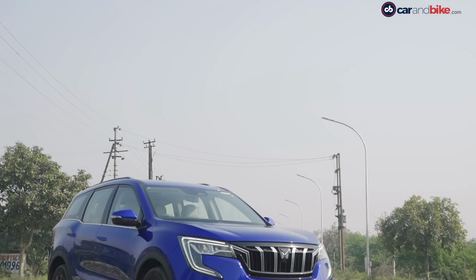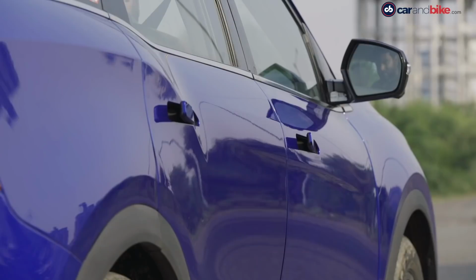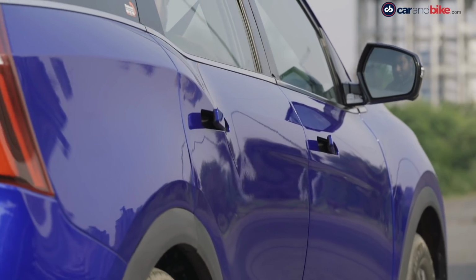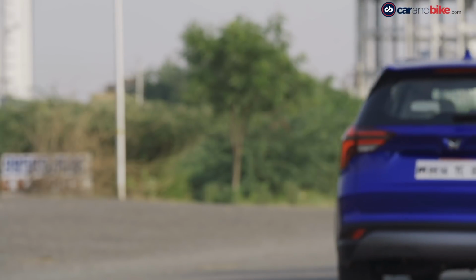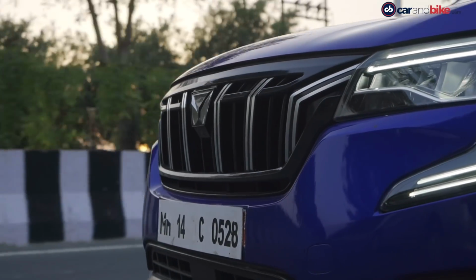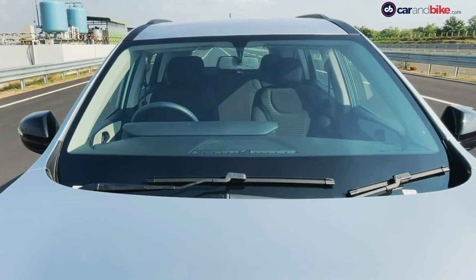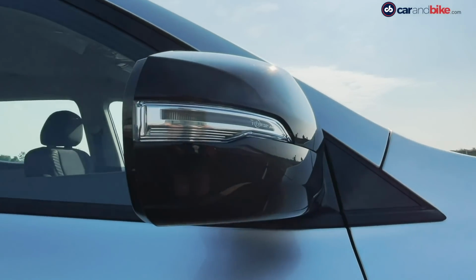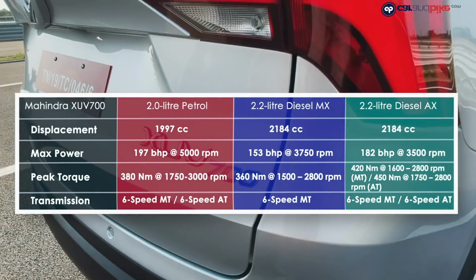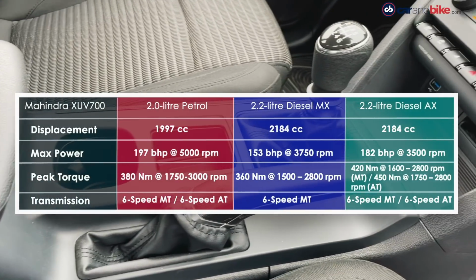And finally, we come to the latest launch in the segment. The XUV700 is offered with both petrol and diesel engine options, and the latter one, the 2.2 litre 4-cylinder CRDI, is offered in 3 different states of tune. While in the base MX it can be revved more, but is a bit humble at 153 bhp and 360 Nm of peak torque, and is offered with a 6-speed manual as standard.